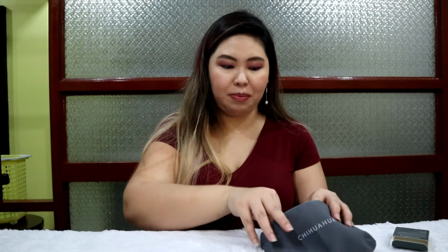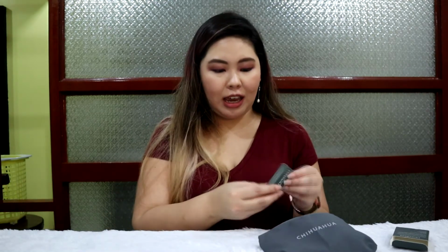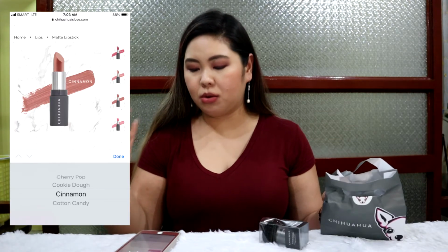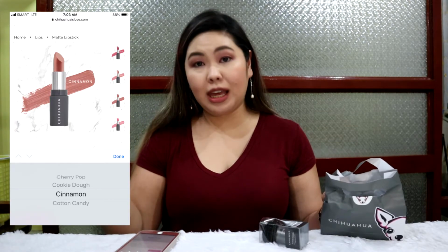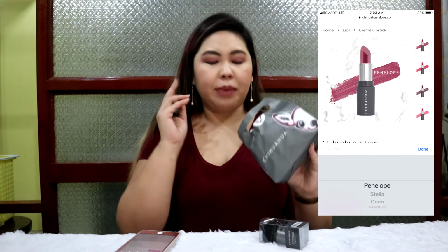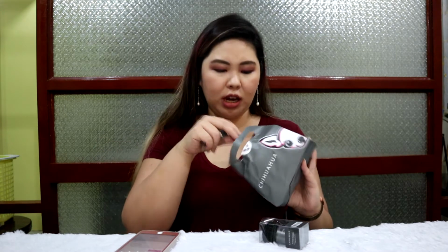So far, I'm impressed. Hindi ko pa yan natatry. And then, for the lippy, I got cinnamon. Yung sa lippy naman, they have a lot of options. They have cherry pop, cookie dough, cinnamon, cotton candy, cocoa, Penelope, Stella, and Marilyn. So, meron sila kasing two kinds of lippy. Merong matte, and then merong glossy. So, I got cinnamon for the kit.